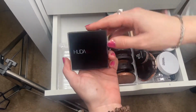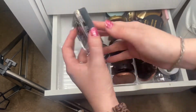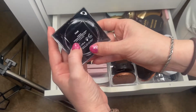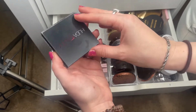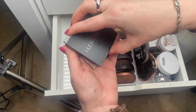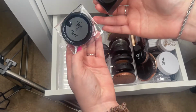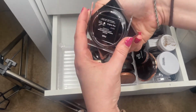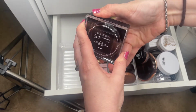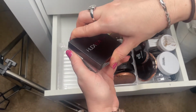All right, from Huda. This one is a cream bronzer. I have not used this one yet. This is the contour and bronze cream in the shade Fair. I still have not even popped the top on this, so I'm not gonna do that now. But yeah, I did get the Fair version.